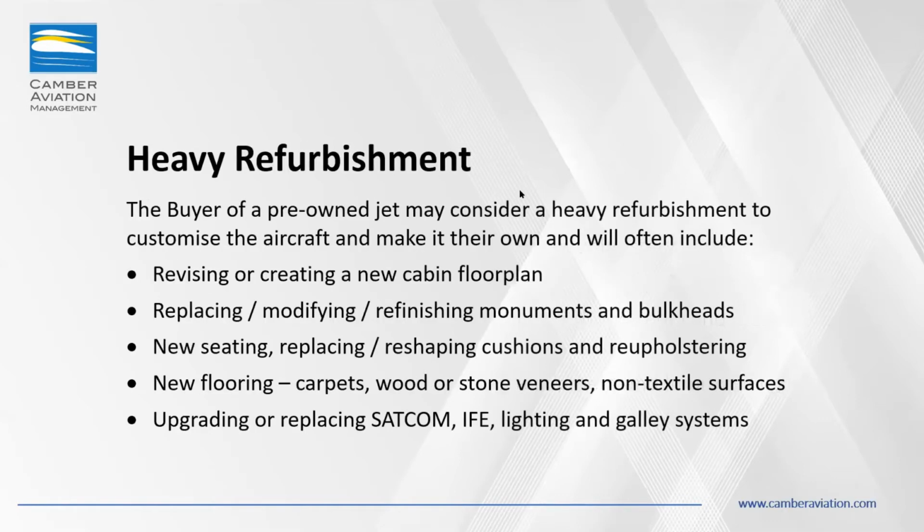The heavy refurbishment is going to take you more time. It definitely requires more planning. Elements of a heavy refurbishment may include repositioning things within the aircraft. As I said, as a recent example, putting a bed into the airplane. It's going to require customizing that aircraft to suit exactly what you're looking for, and can include a myriad of things, from ripping the entire interior out because you got such a great deal on that airplane and doing a brand new completion, to variances of that all the way through it.